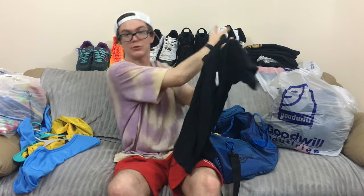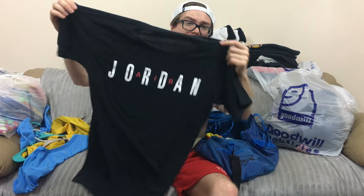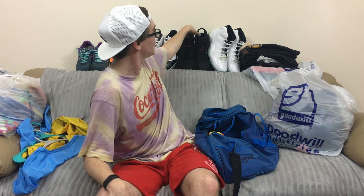On to some more essential gear. This is a Jordan shirt. Matches some of these Jordans in the back here. Yo! So we got this Jordan Air, very reminiscent of the Jordan Supreme t-shirt that came out a few years ago. But this cotton is so soft, almost dry fit technology, but it's not. It's just a real thin, wonderful, essential black cotton t-shirt. Will go with any of your Jordans, especially these right here.